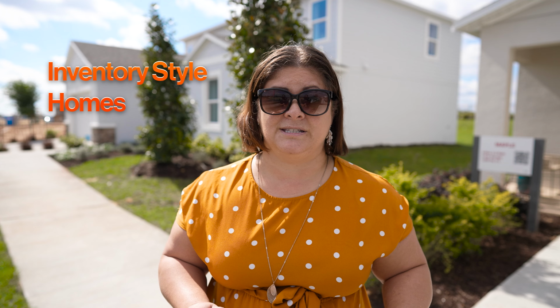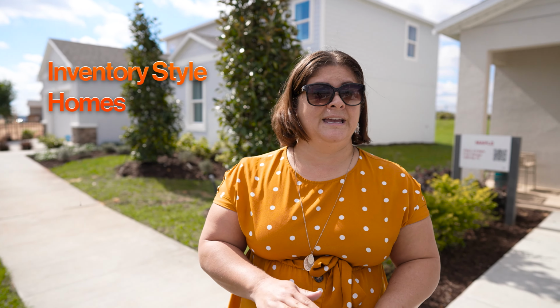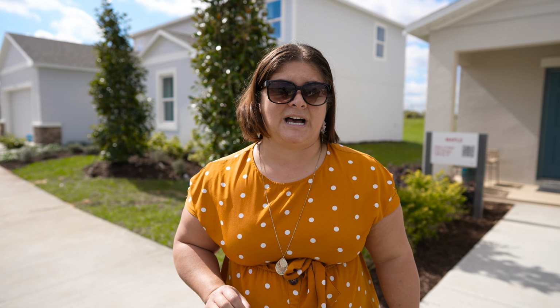Now, the other thing I mentioned in passing, I want to make sure it's clear, this community is all inventory style homes. What that means, you can't make any changes, but all of the homes will have started. They're putting in really nice options with tile flooring and things like that, quartz in the kitchens and baths. So you're gonna have really nice options that are still affordable, and you'll be able to get in within usually a 60 to 90 day turnaround for your closing.